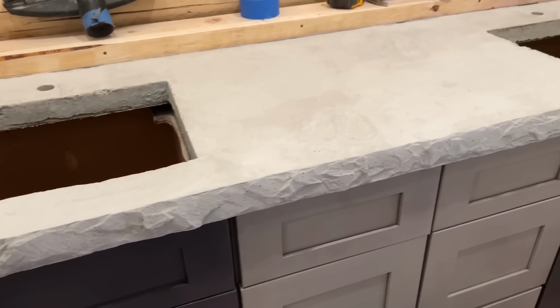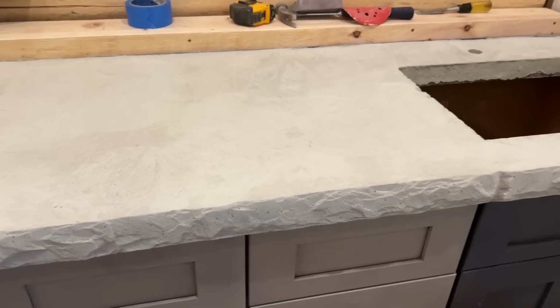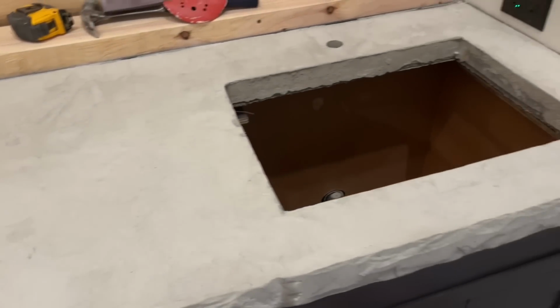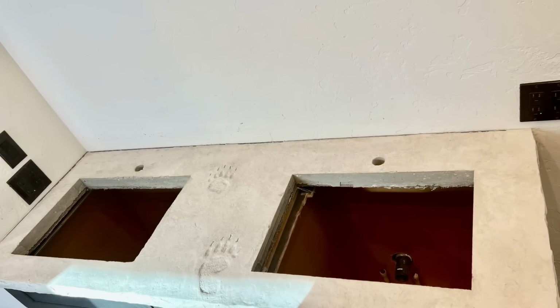I got this one prepped now. I know it doesn't look like much with it being sanded like this, but you can kind of see the edge profile here, and there you can see the moose tracks. I think that once I get the sealer on there and a little bit of definition, it's definitely going to look better. But that's how it looks right now, and I'm going to go over and get the other one prepped.